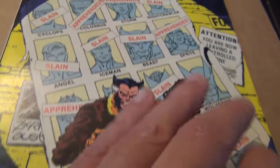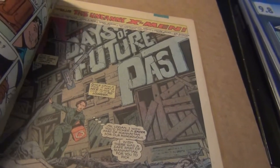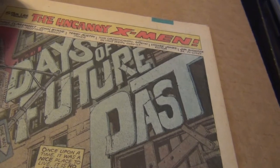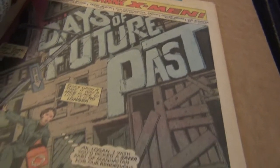Gorgeous. And of course, we're all very familiar with the story inside. Beautiful splash page there. I always like a splash page where they include text in the drawing like that. That's really well done.